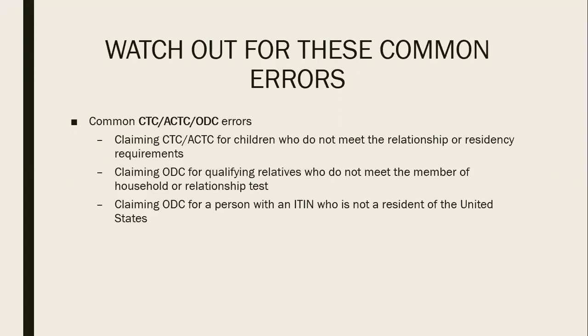Let's now take a look at some common errors dealing with the child tax credit, additional child tax credit, and other dependent credit errors. Either claiming this credit for children who do not meet, again, the relationship or residency requirements, that is very common. Claiming other dependent credit for qualifying relatives who do not meet the member of household or relationship test, and claiming other dependent credit for a person with an ITIN who is not a resident of the United States.